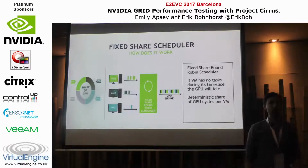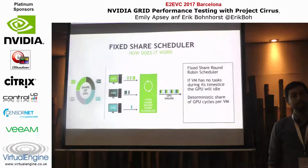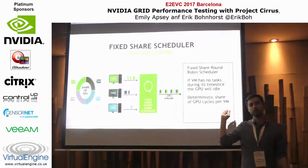Is that the same for AWS Workspaces and the graphics side of things? AWS only uses GPU pass-through. They don't have vGPU, so this doesn't apply to them.